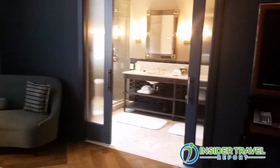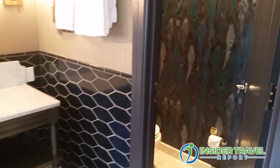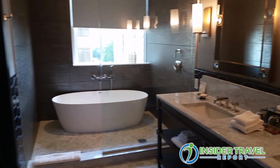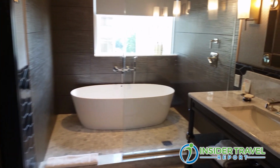The master bedroom features a California king bed. The master bathroom is our largest bathroom in the hotel, with true double vanities, as well as a water closet and a spa shower and wet room. A Roman soaking tub large enough to seat 2 people as well.